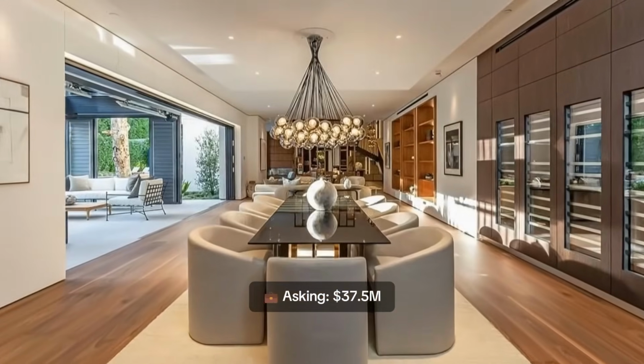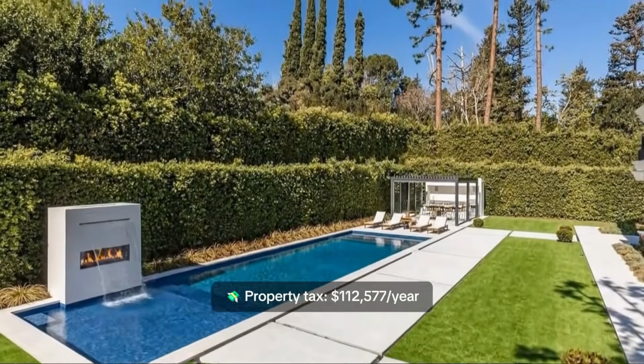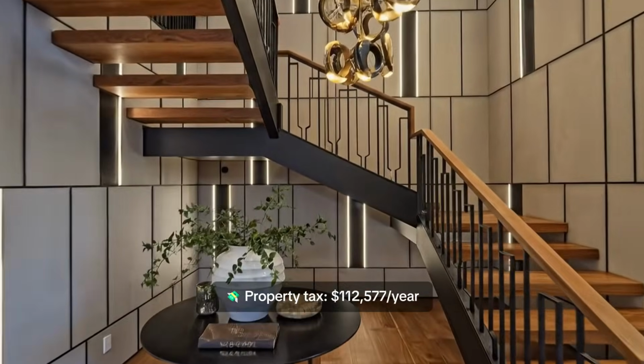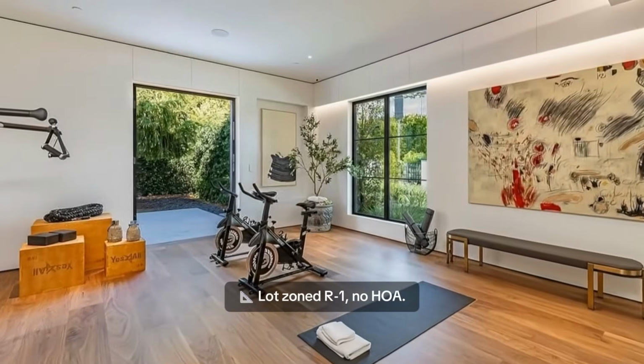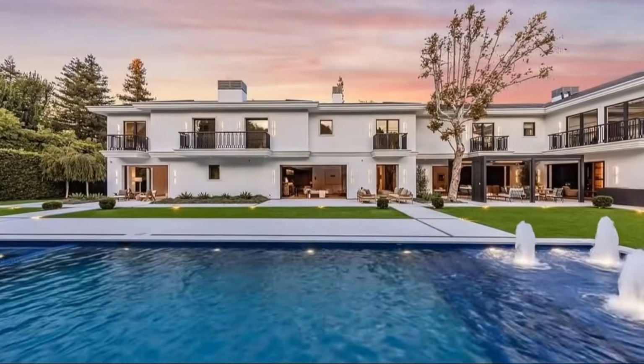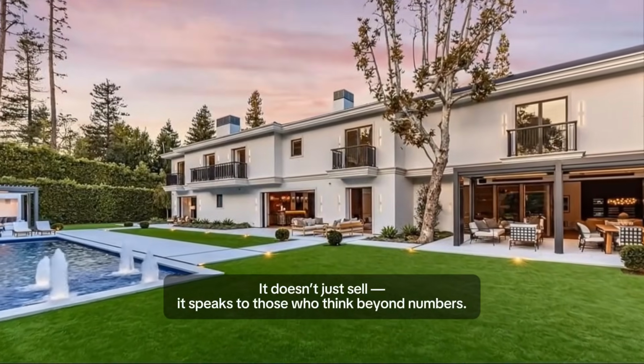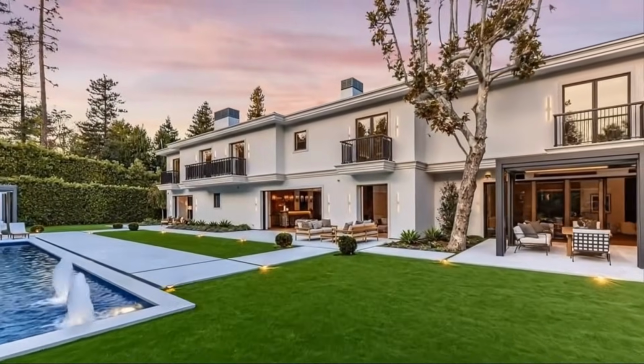Asking, $37.5 million. Property tax, $112,577 per year. Lot zoned R1, no HOA. The market may be on pause, but this home plays in another league. It doesn't just sell, it speaks to those who think beyond numbers.